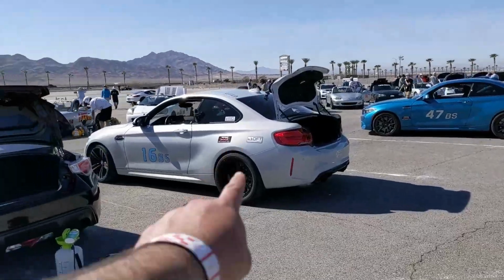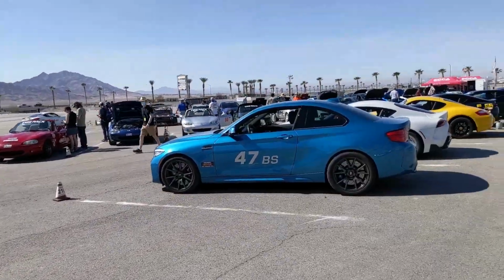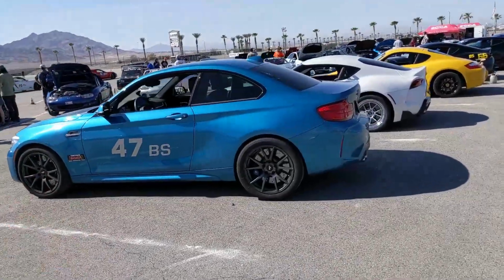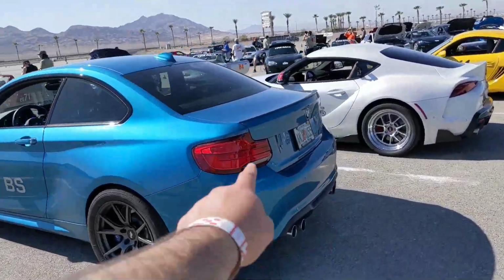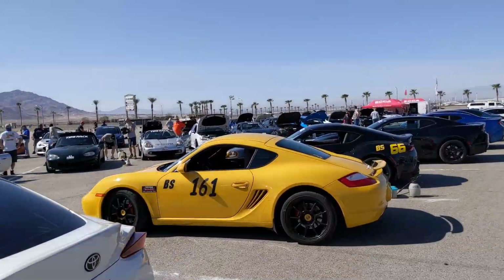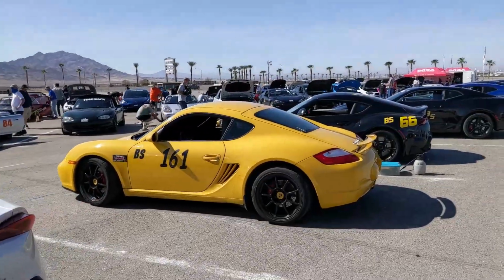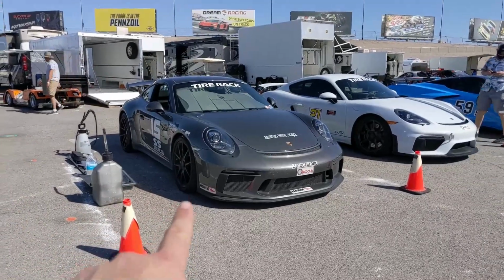So there's a pretty healthy amount of these M2s out here, and I'm curious to see how they do. Next car, maybe? Who knows? This one came out from Florida also, which is wicked. Also, Supras are in its class, and so is the Cayman. One of these might be my next car. Who knows? We'll see. Let's be honest, I want this to be my next car.